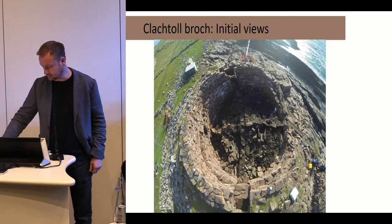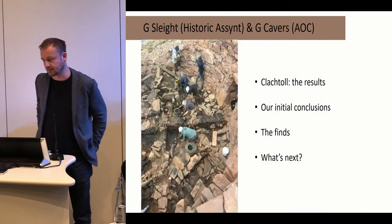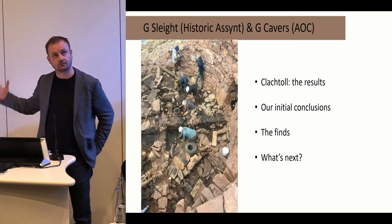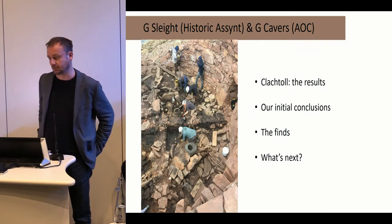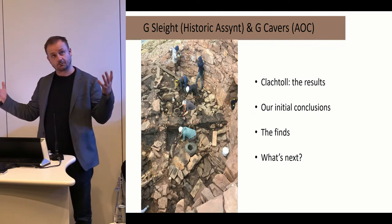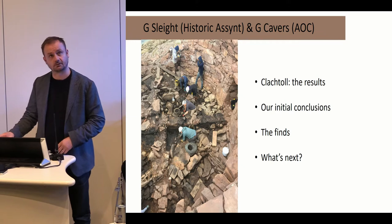Unfortunately, the guys who are going to be talking about this today, Gordon Slate of Historic Ascent and Graham Kayers, can't be here today. Obviously, Graham works for AOC, so I know a bit about the project. I've been involved in the project. I'm just taking an opportunity to talk about what we found so far.